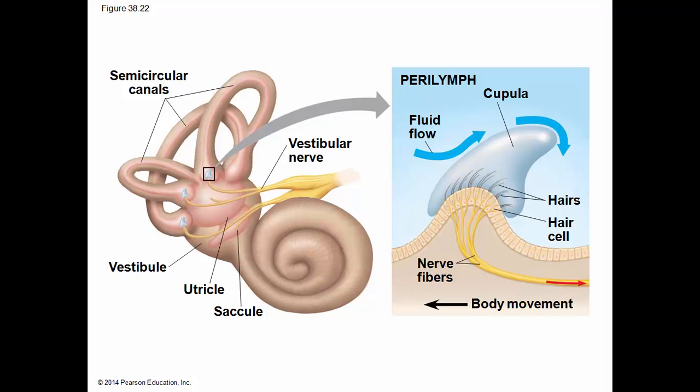The hairs of the hair cell project into a gelatinous cap called the cupola. When the head starts or stops rotating, the fluid, the perilymph of the semicircular canal, presses against the cupola, bending the hairs. Bending of the hairs increases the frequency of the action potentials in the sensory neurons in direct proportion to the amount of rotational acceleration. So if you whip your head around real quick, it's going to cause the fluid to strike the cupola, and depending on how hard it strikes the cupola, it's going to activate these cells and release nerve impulses with greater frequency the faster that your head is moving around.